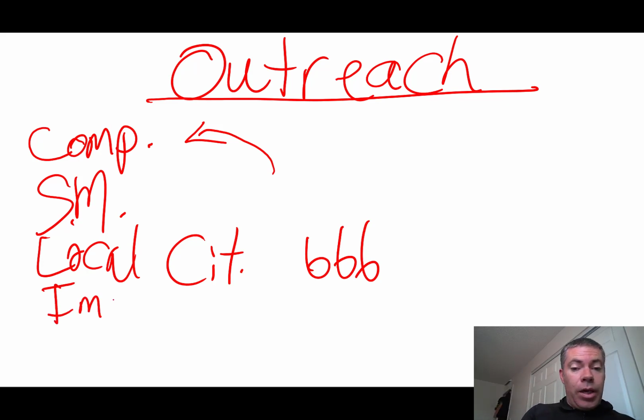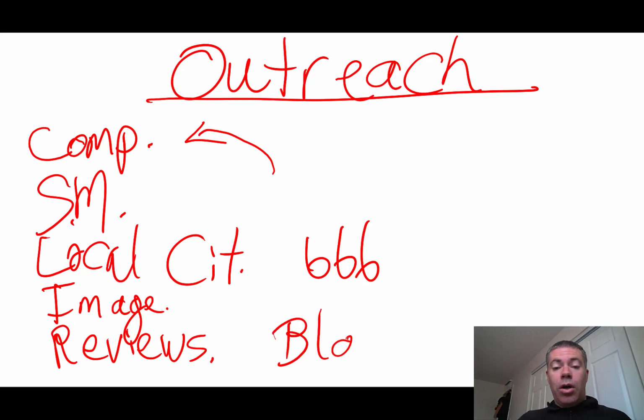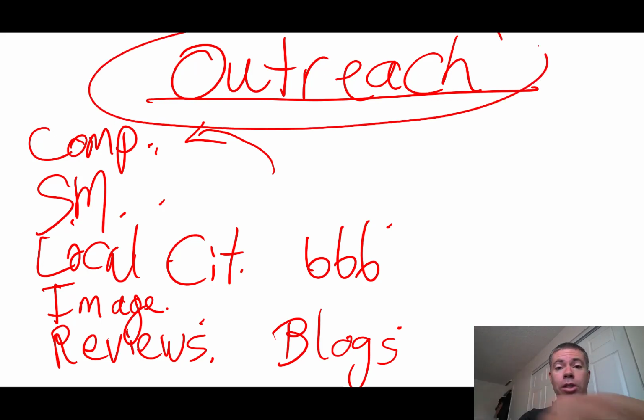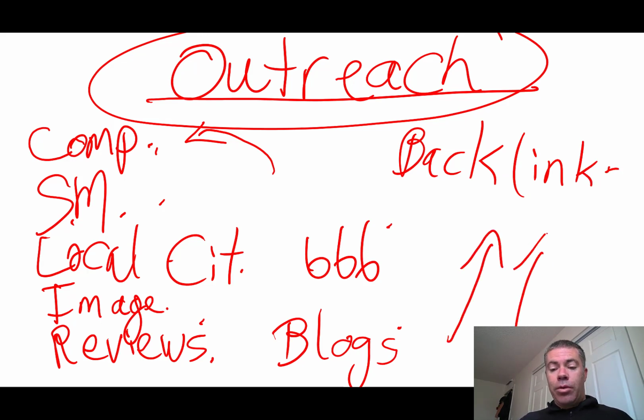Image websites like Flickr and Pinterest, having those images are huge. And video websites, make sure that your link is on there. Review sites like Yelp and Google Reviews, Angie's List, and blogs, vlogs, all those things. Start working through these and contact people and put posts out there and get your on-site content to be linked to. This is all part of the outreach of backlinking. And this is an important step that will really help drive your search results up.